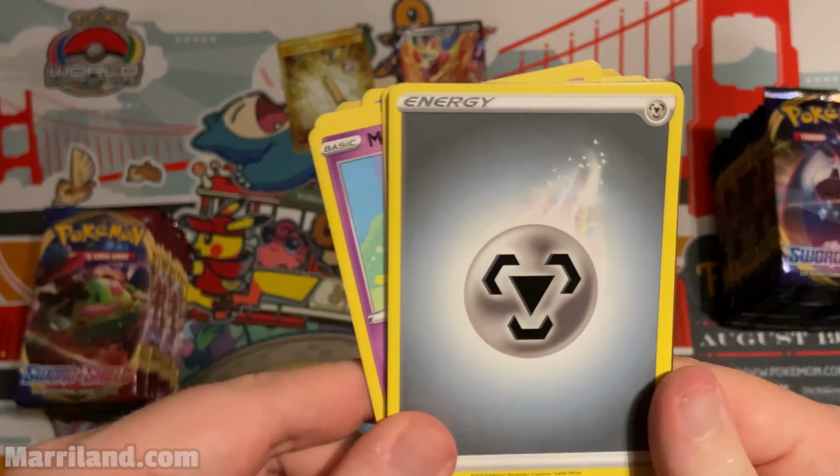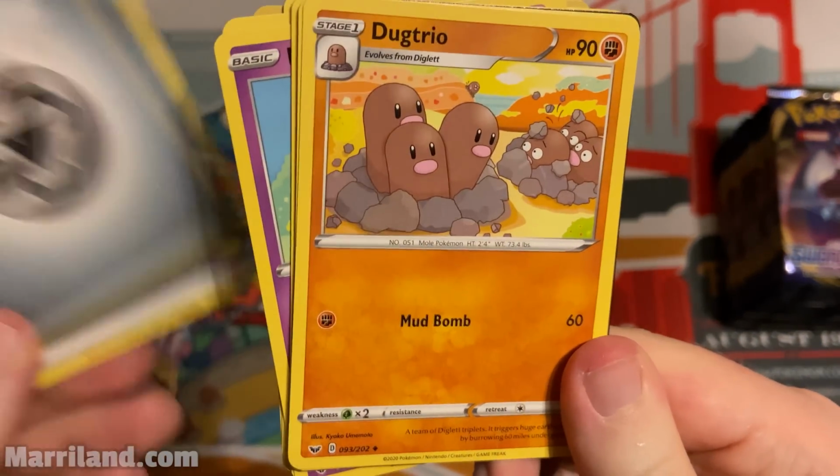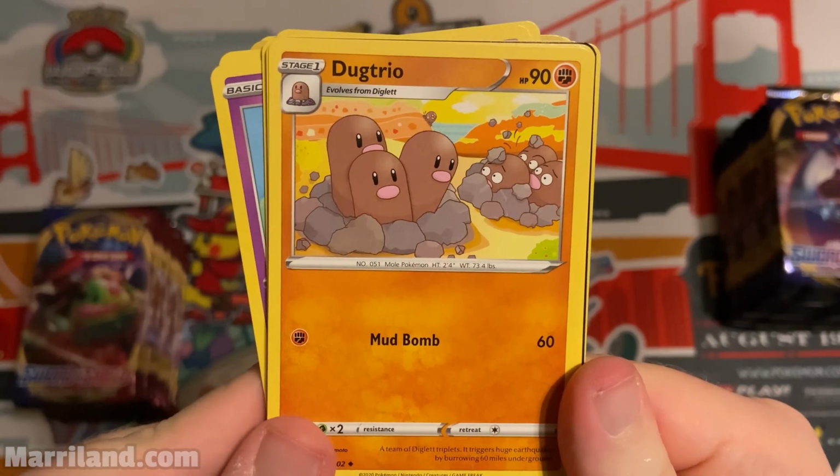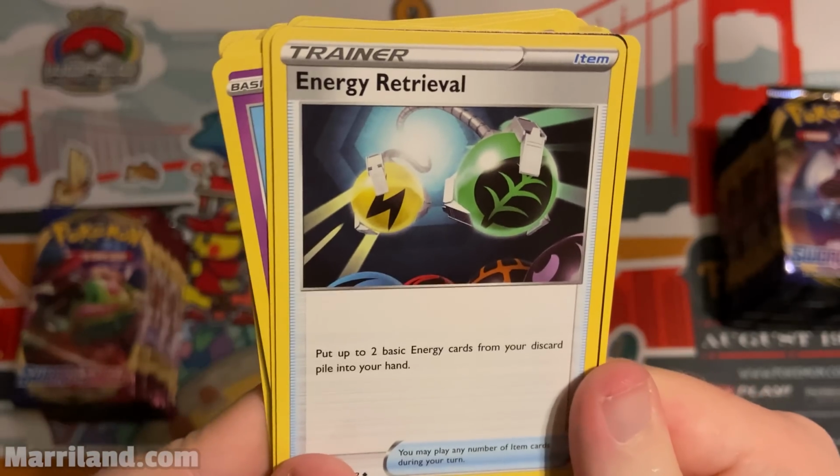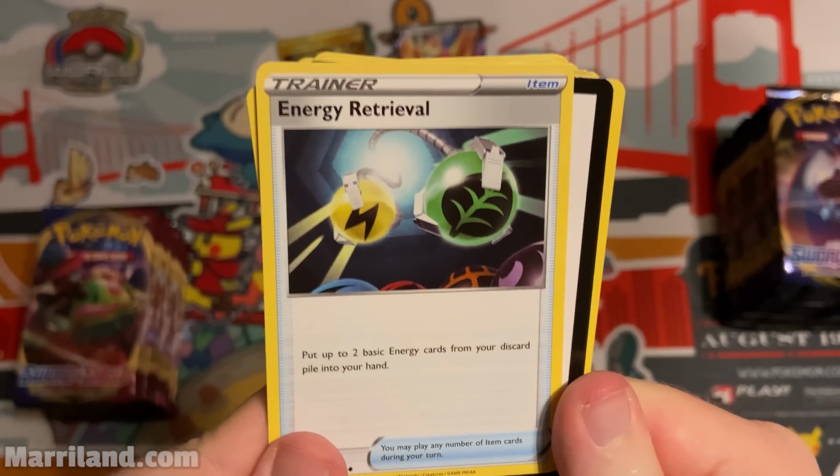230 HP. And I guess you get that nowadays, but Dug Trio. Mud Bomb for 60. That's all it has. That's all it needs. Energy Retrieval. Oh, that's nice to see back. It's always a fun card.